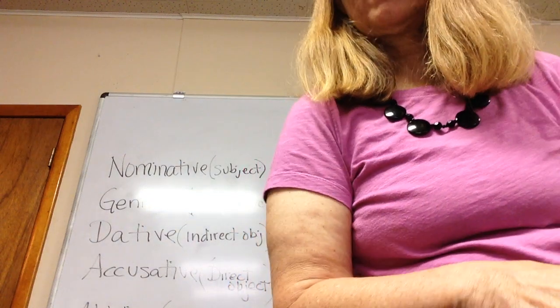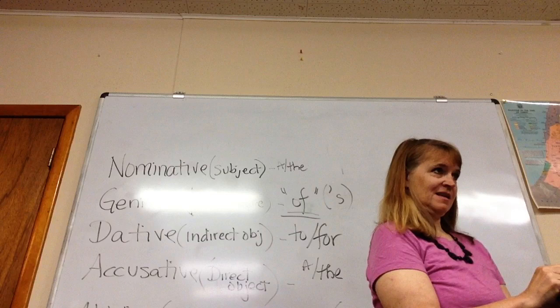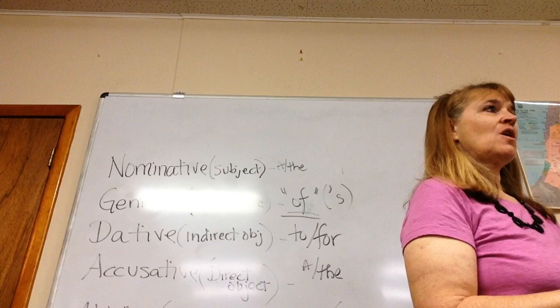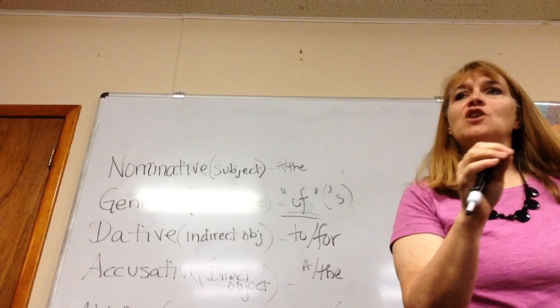Okay, Latin is an inflected language. That means the way you're going to know what job the word is doing in a sentence is by the endings. Okay, does that make sense? So these nouns are going to have certain endings on them, and that tells you their jobs. So the whole key, whether you've got a noun or a verb or whatever, is all in the endings. A lot of times people will circle the endings or just underline them, whatever they need, because that tells you the job that the word is doing in the sentence.